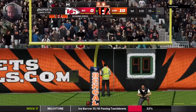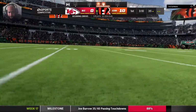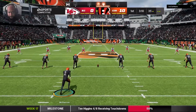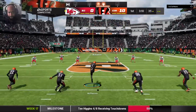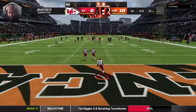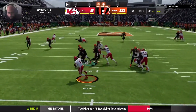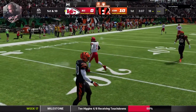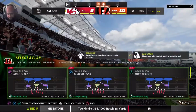Extra point by McPherson, up and good. And the lead grows to 10-0. So an early 10-0 lead for them now as they kick it away. Jerick McKinnon to take it out of the end zone. And no alley to be found. The coverage was solid, and he's dropped at the 18.